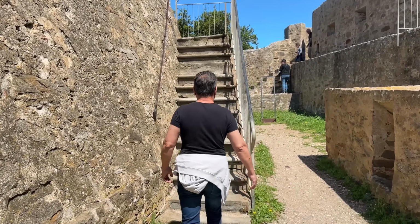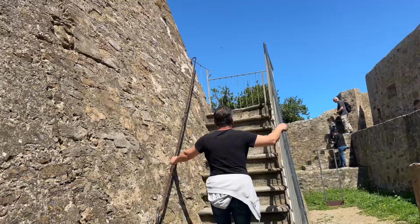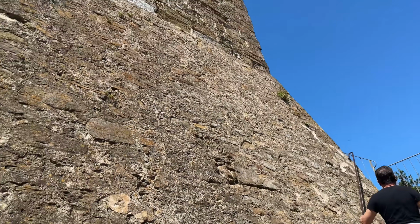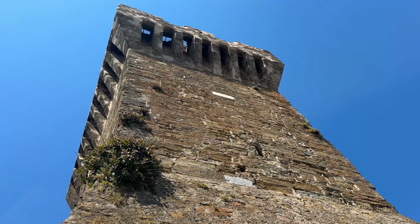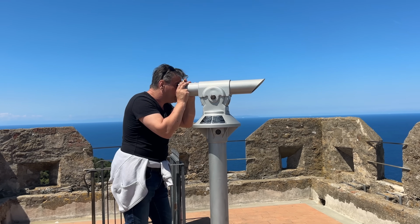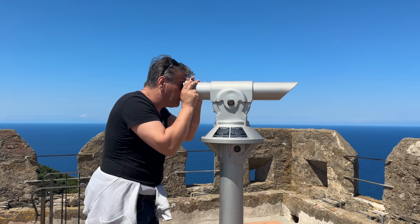Even Lorenzo's getting excited exploring the castle. He's like, should we go up here? Yes, of course we should go up here. Why wouldn't we want to go up here? I knew Lorenzo would get interested. Yeah, San Vincenzo over there. There's looking at San Vincenzo.